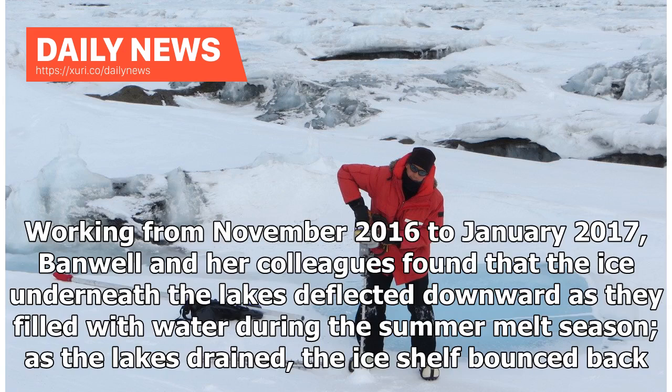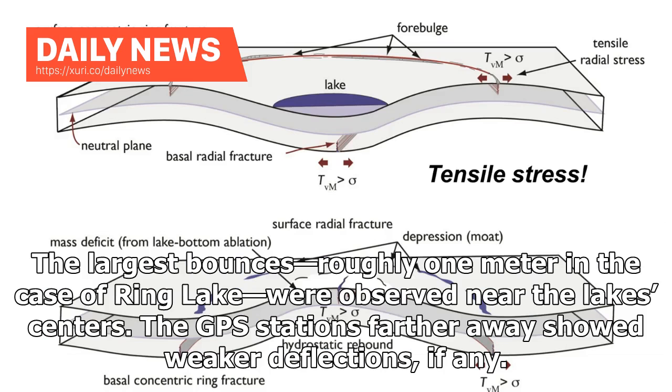Working from November 2016 to January 2017, Banwal and her colleagues found that the ice underneath the lakes deflected downward as they filled with water during the summer melt season. As the lakes drained, the ice shelf bounced back. The largest bounces, roughly 1 meter in the case of Ring Lake, were observed near the lake centers. The GPS stations farther away showed weaker deflections, if any.